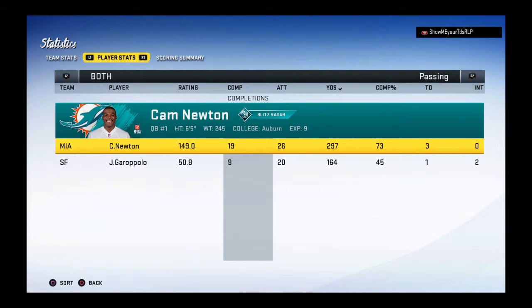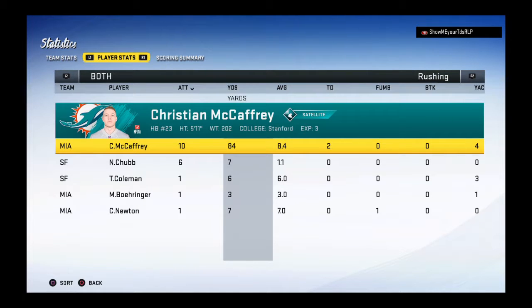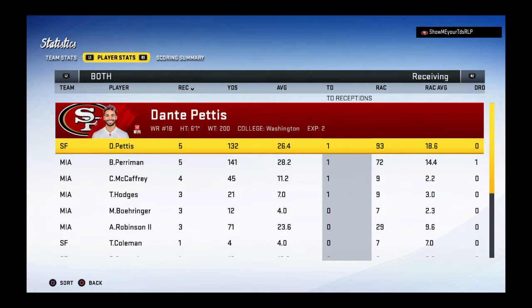So for Miami, they boost their record up to a strong 4-1. They will hit the road next week to take on the Seattle Seahawks.